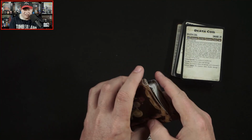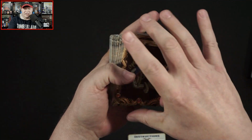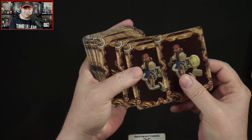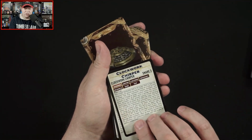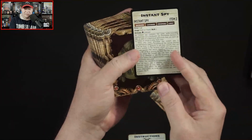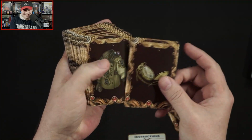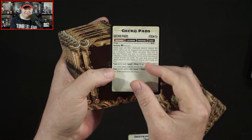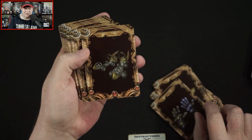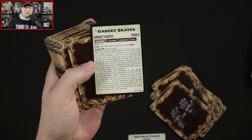All right, so let's flip these over so we can take a look at the images first and then take a peek from there. So this is a Clockwork Monkey. It looks like we've got some duplicates here. Clockwork Chirper. Instant Spy. Gecko Pads. Looks like those are our rocket skates, right? Oh, I'm sorry, gadget skates. That was it. Go gadget skates.